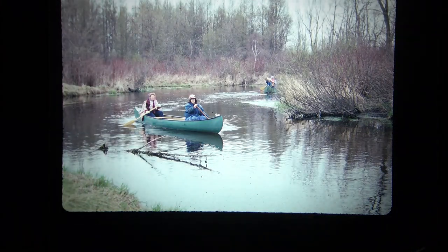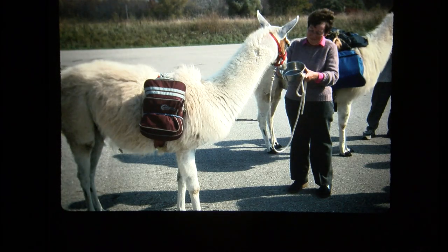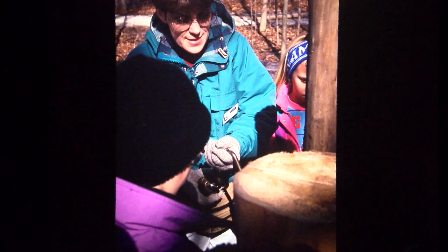Started canoe trips. We've got six really nice canoes and a fantastic trailer that goes with it. And unfortunately, the only thing we don't have is an agreeable insurance company that allows us to continue doing canoe trips. Llama treks, I mean, we ran the gamut on doing different kinds of programs for sure.